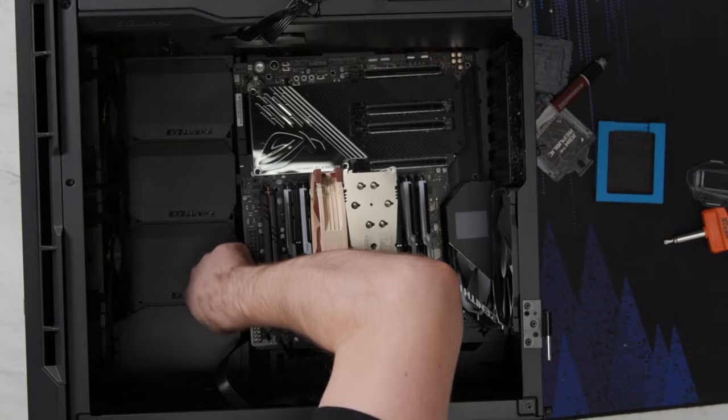Hi, Colton. Hey. What? I love building computers. I love building computers too, Colton.